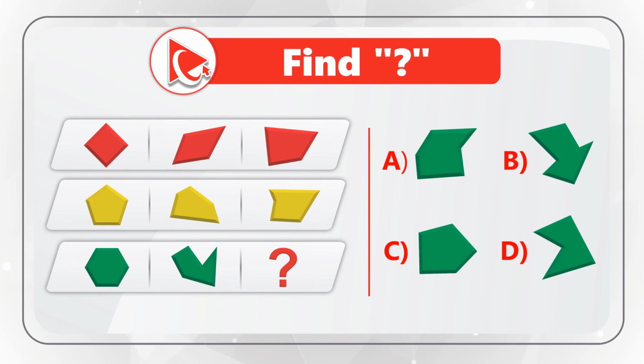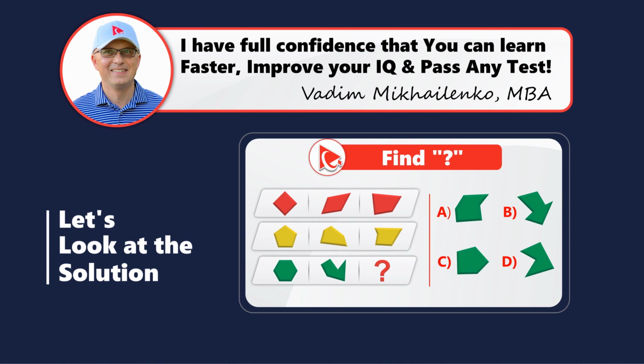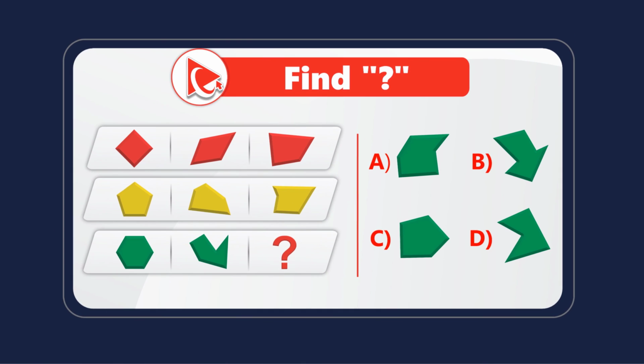Are you ready? I'm pretty sure that by now you've identified the correct object, so I'm moving forward to share with you my version of the answer. And obviously, if you have a better way to solve it, please make sure to post in comments.